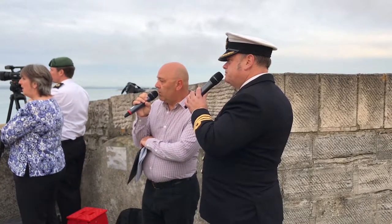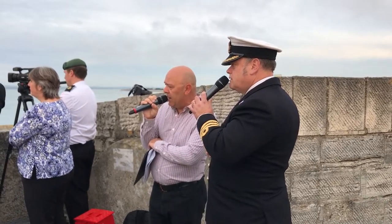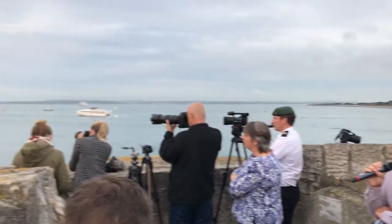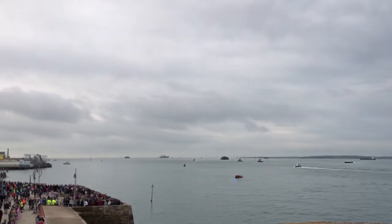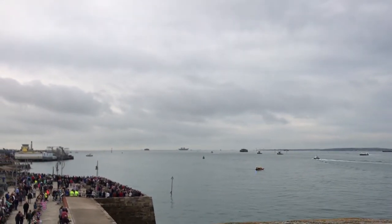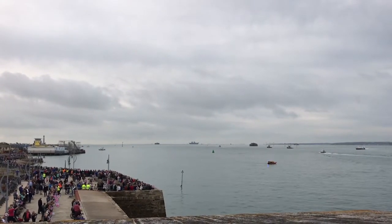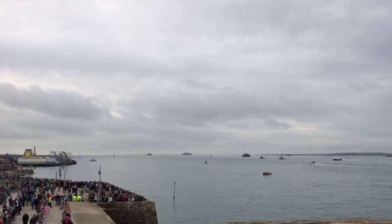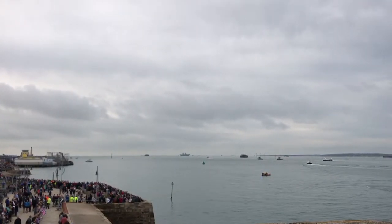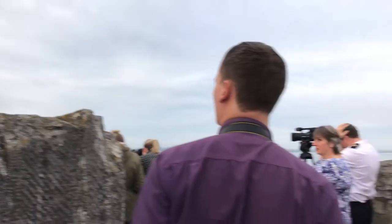Well, as we can see, she's just making her way around, meandering in a sort of S-shaped pattern before coming down the Solent. So she'll be making her way in. We'll come back and describe what's on board. We've got some really, really interesting facts and figures. By the end of her journey into port, we'll all be extremely knowledgeable. We'll come back later with more information for you.